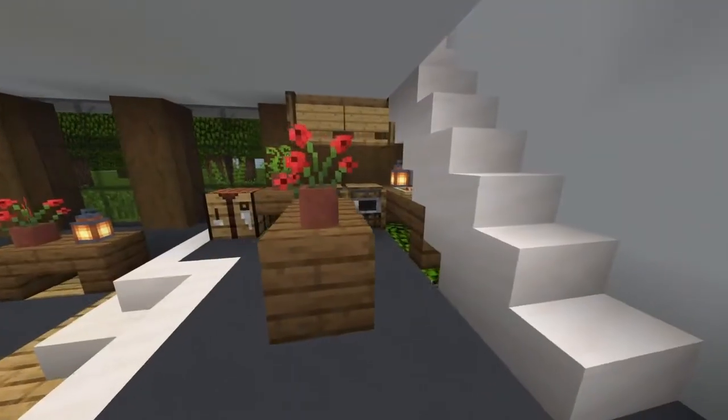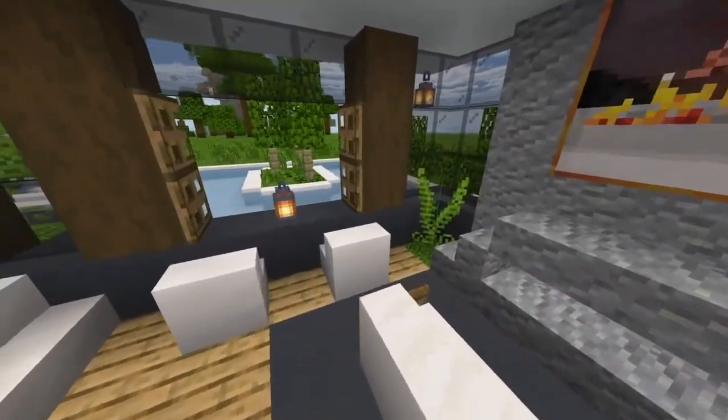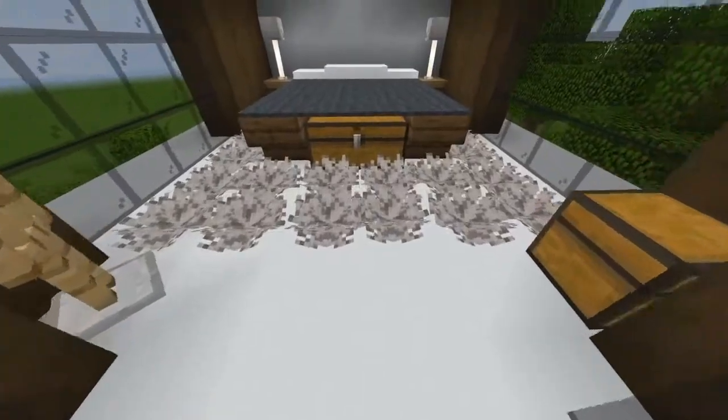In this house, it has a really nice kitchen, a really nice living room, which is probably my favorite part of the house, an outdoor pool, and a really cool bedroom upstairs.